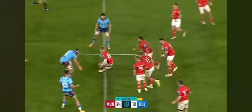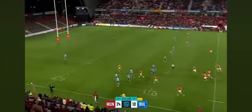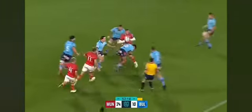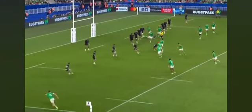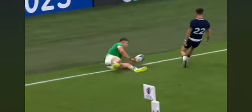Salanoa. Crowley with those dancing mesmeric feet, and Crowley now into open country. He's taking on all comers here. Crowley stops the kick over the top. That's a pinch!